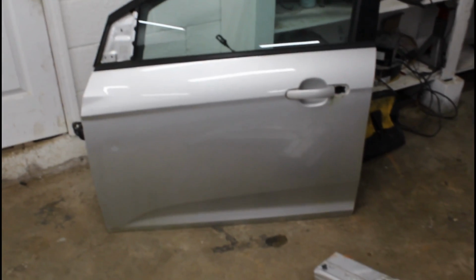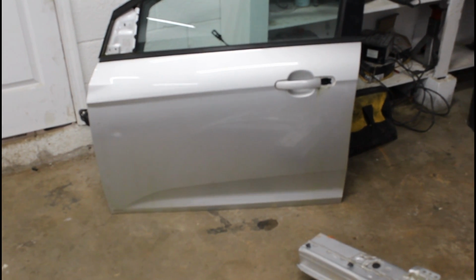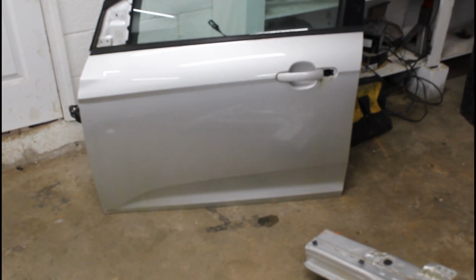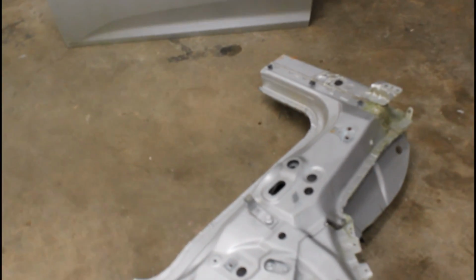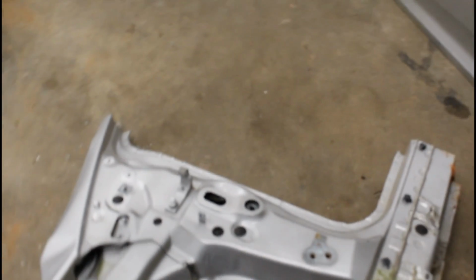The day we bought the Focus, we called the junkyard and we ordered the parts for it so we can do the process a little bit faster. So we got a door, and then we got the door frame from them and a fender. So we're gonna give all this to the frame guy.